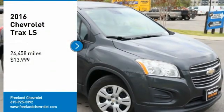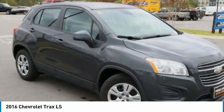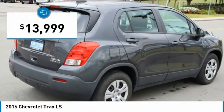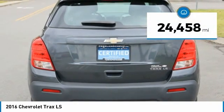Test drive 2016 Chevrolet Trax. The Trax is tiny on the outside, but remarkably spacious within. It comes with clean and modern interiors and is priced below $15,000. This vehicle has less than 25,000 miles.